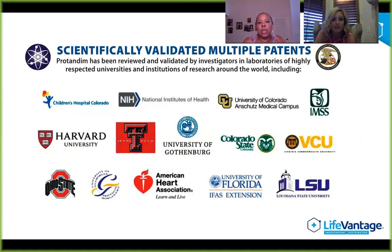Now we have 23 published peer-reviewed studies on the branded supplement Protandem, not the individual ingredients. And peer-reviewed research is the gold standard of medical validation. So we've got Harvard that was interested and they've completed a study, Ohio State, LSU, the American Heart Association funded studies, and in Circulation Magazine, which is the premier journal of the American Heart Association, they actually published one of their findings. It's the one and only time they featured a branded supplement in their magazine.